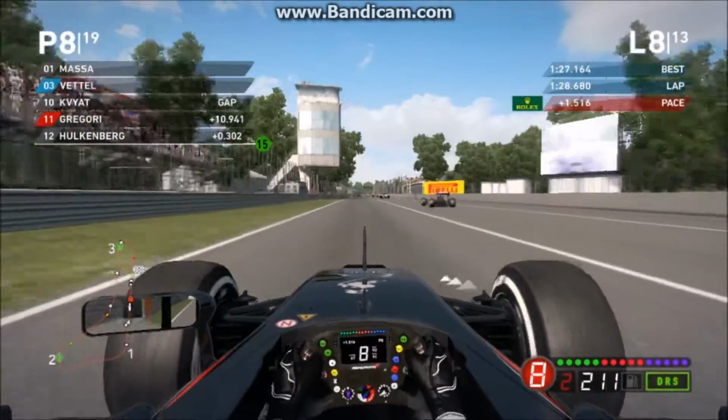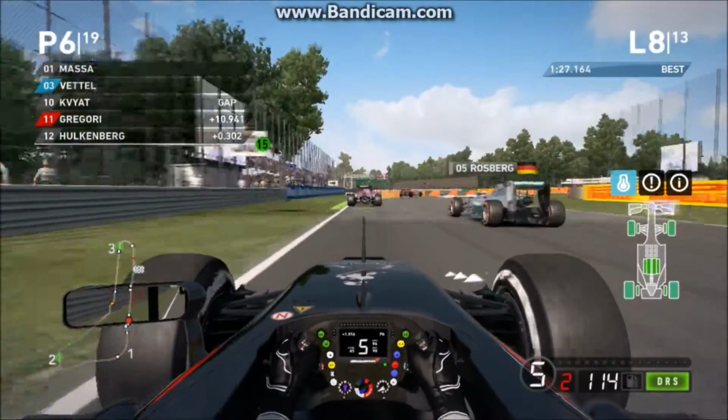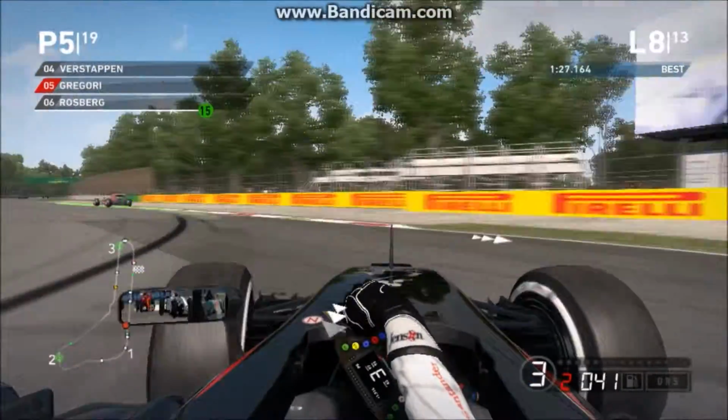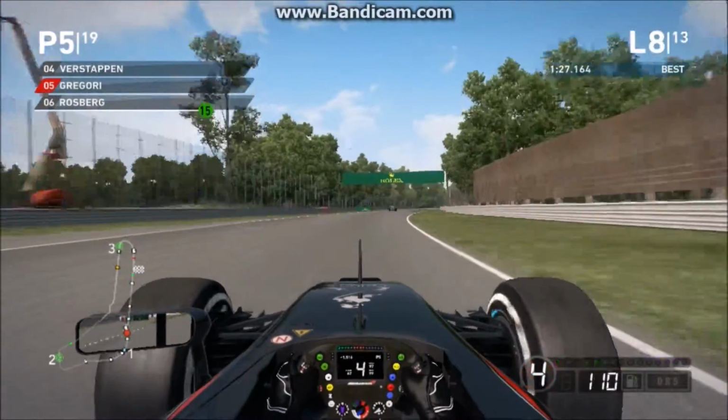And just look at all these cars coming out of the pits now. We're going to dive and duck between the slipstream of Bottas. Rosberg finds himself blocked by Will Stevens, so we go around the outside of him very easily, and that's us up into 5th place in the Italian Grand Prix.